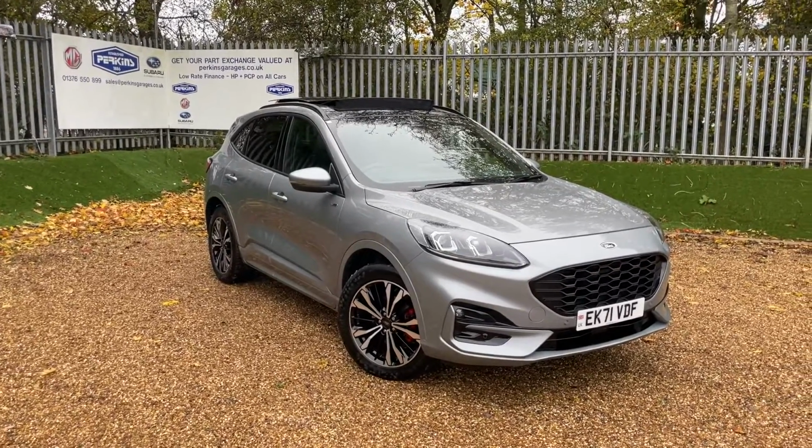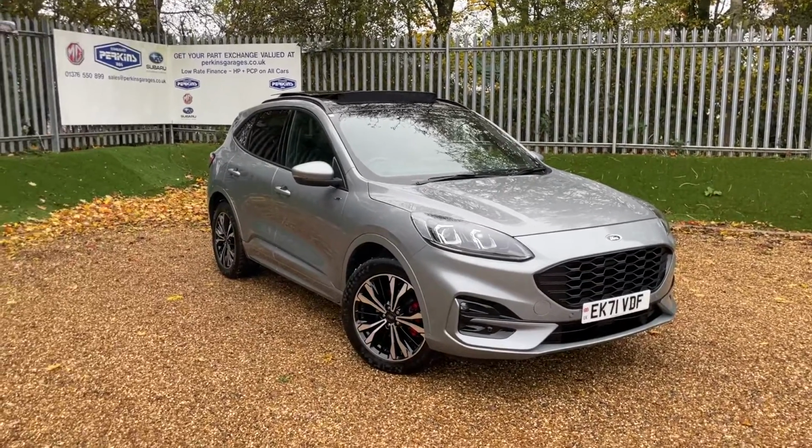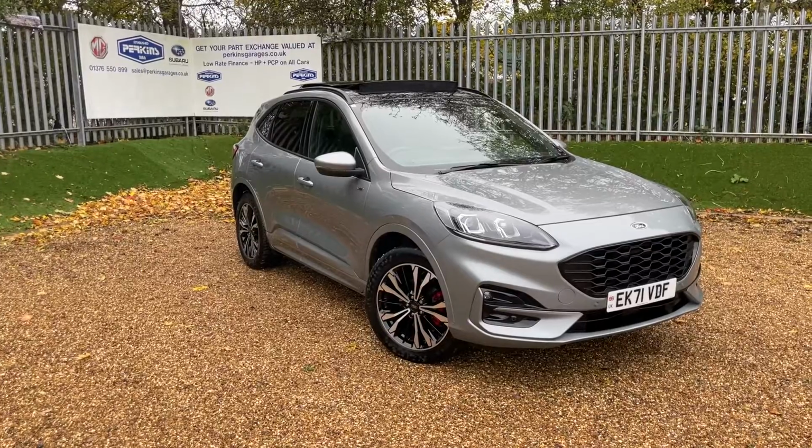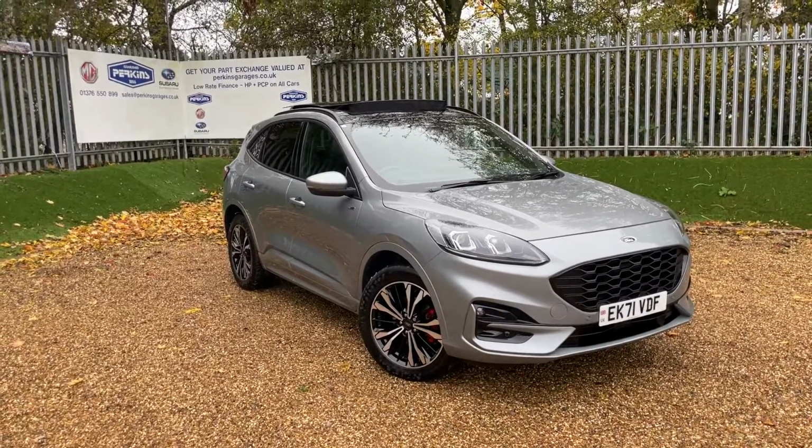Because as I say, you can do your daily commute on fully electric, and come the weekend, you can turn on your petrol engine and you've got a regular petrol car, which you're going to be doing extremely good MPG with. Anyway, a bit about this vehicle in particular.